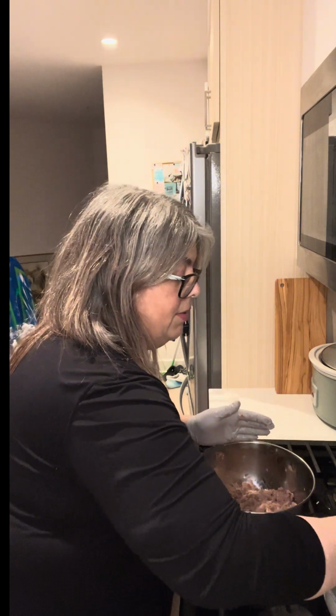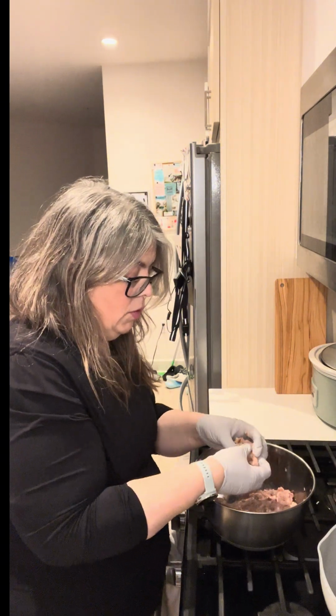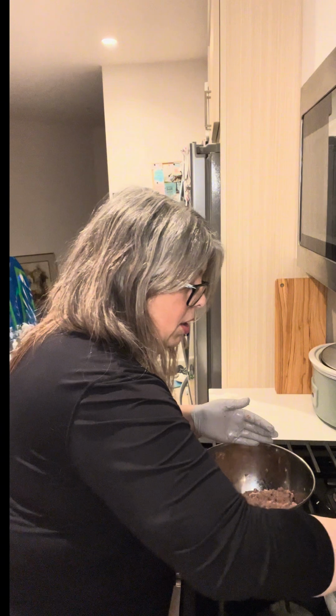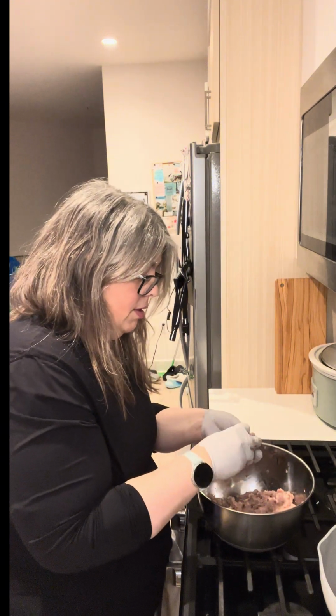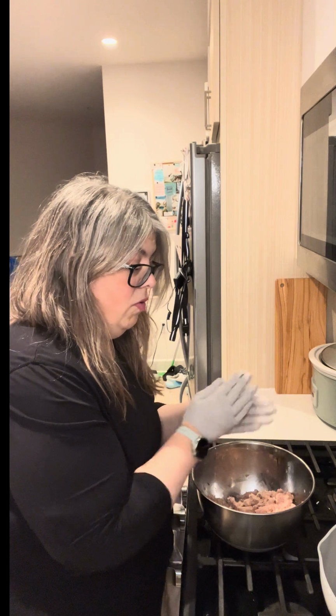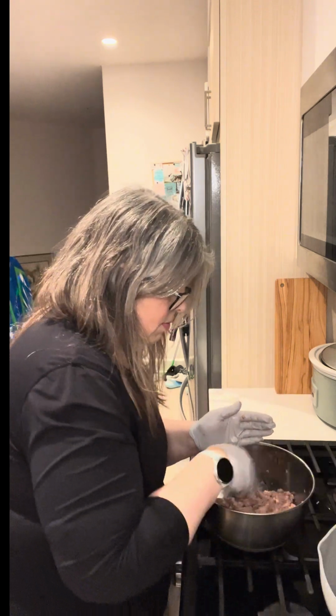Whole bowl's under $20. I'll probably get 3 to 4 meals out of it, which means, you know, $5 for delicious, high protein packed meals. You don't have to spend a fortune to have delicious food that can fuel you and help you meet your goals.